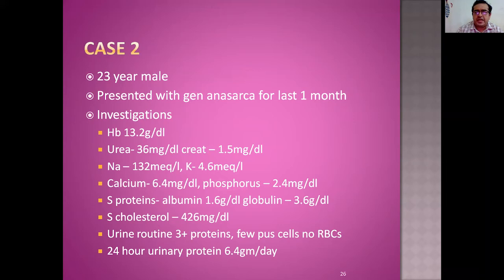Potassium normal. Calcium level was quite low, 6.4 milligram per deciliter. Phosphorus level was 2.4 milligram per deciliter. Serum protein albumin was 1.6 and globulin was 3.6. So he had significant hypoalbuminemia. And serum cholesterol was 426 milligram per deciliter. Urine showed 3 plus proteins with few plus cells, no RBCs, and he had 24-hour urinary protein excretion of 6.4 gram per day.